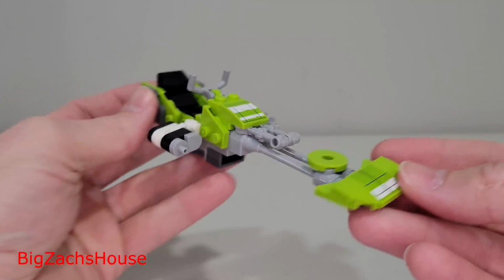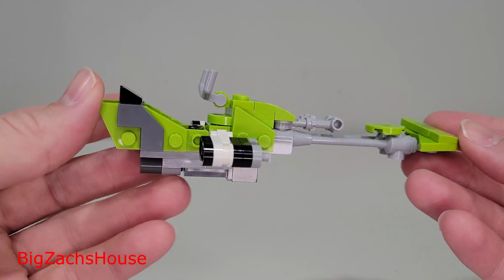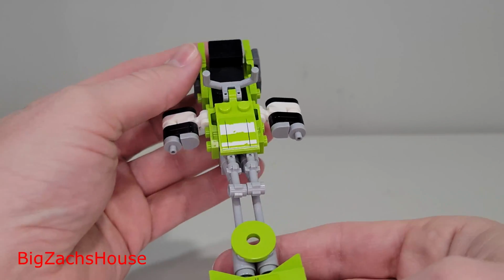This speeder bike's cool. I really like the green. A couple stickers there on the front, but overall, a pretty solid speeder bike, I would say.